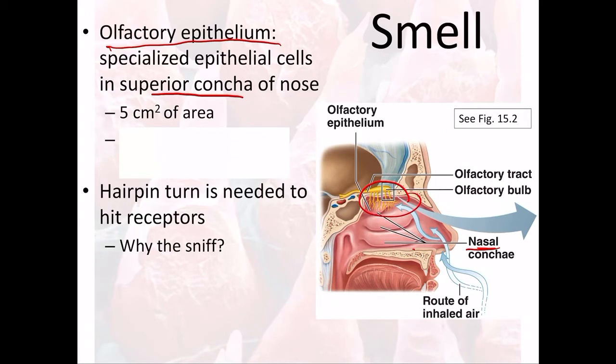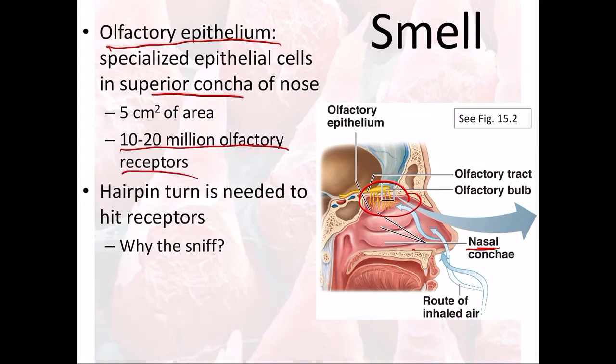It's only about 5 centimeters squared of area where we have this olfactory epithelium. But in that area, there's about 10 to 20 million olfactory receptors, so a lot of receptors. Nowhere close to the eye, where it was over 100 million, but still quite a bit. And the interesting part is it kind of requires this hairpin turn to hit the receptors, and that's exactly why we sniff, when we forcefully suck air up into our nose, instead of it just kind of nicely going this way. When we suck it, it kind of churns it up, and with that sniff, that moves it up towards the receptors, so we actually smell it.